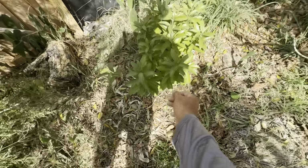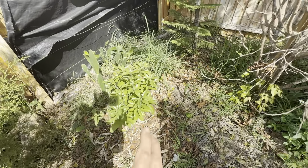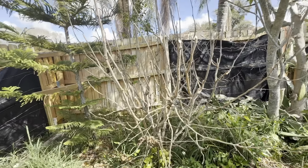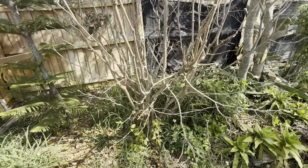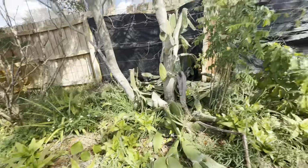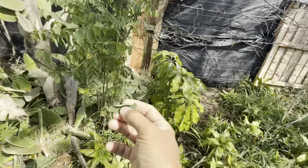This is a seedling sapodilla that I have in the ground. I like the way it looked. It was nice, bushy, compact. So let me just throw it in the spot. This is my other mulberry tree. It's a very productive mulberry tree, but it hasn't awoken yet. It'll be waking soon, pretty sure of it. All right. Katuk.